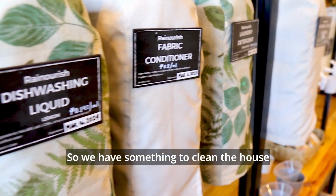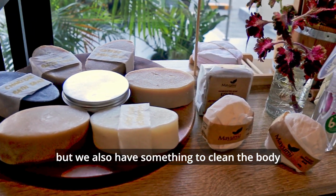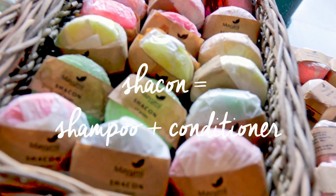So meron tayong panglinis ng bahay, pero meron tayong panglinis ng katawan. Personal care. Ito ma'am, ito po Shakon ma'am. Shampoo and conditioner po na bar.